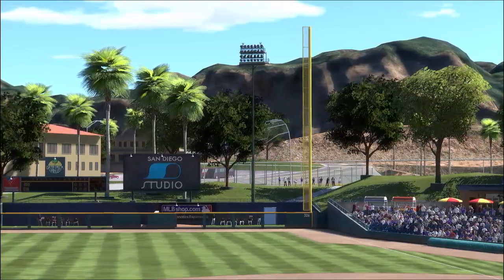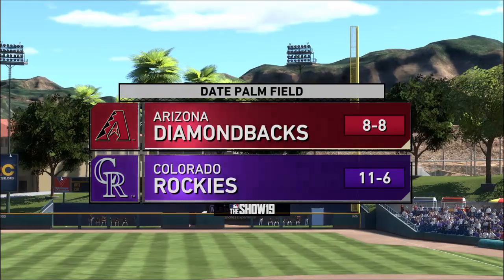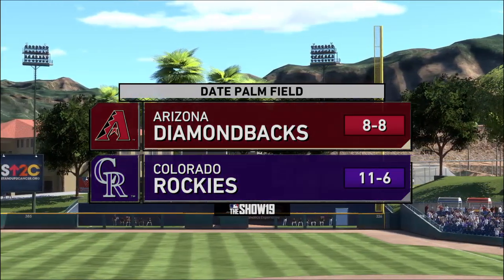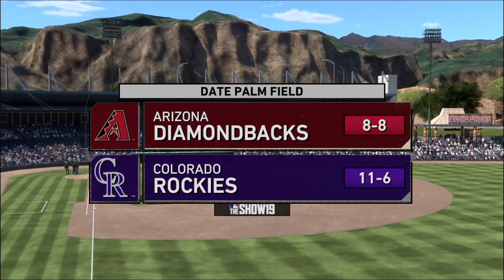MLB The Show's coverage of Major League Baseball is on the air. Today, spring training action from the Cactus League between the Arizona Diamondbacks and the Colorado Rockies.